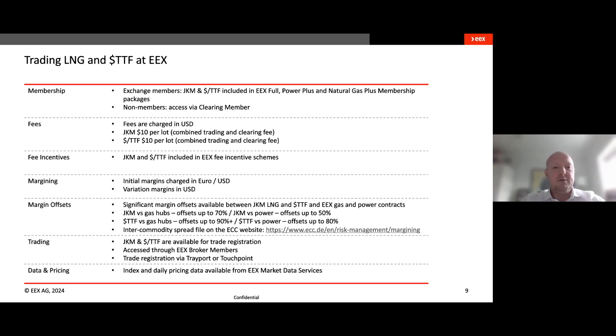In terms of margining, this is the standard protocol for US dollar contracts at EEX and ECC. Initial margins are charged in either euro or US dollar, depending on the choice of the member, and variation margins in US dollar. When we talk about margins, there are significant margin offsets available between these contracts, both the JKM LNG and the dollar TTF, and the existing EEX suite of power and gas contracts. I picked out just some examples.